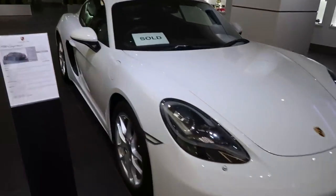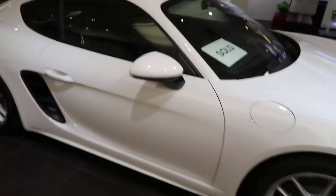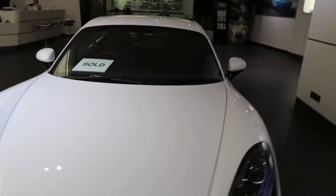Wow, look at this Porsche. How much is a Porsche? That one's about 10 million pesos. 10 million? 10 million pesos. This? Yeah. And then this is ours? 6.5. I don't want to drive that in Manila. Yeah, definitely not gonna drive a Porsche in Manila.